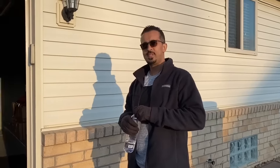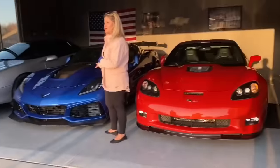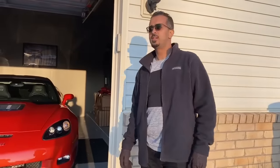Look, which one are you taking, the ZR1 or the C6? C7. You want the C7? I want a C6 because I can bang gears. C7 is just... I've driven a C6 already. I haven't done the C7 yet.